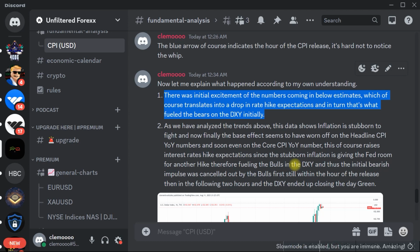Then as the data was being digested, as people looked into the CPI, as investors continued looking into the core numbers, analyzing the trends, as I have done just in the previous minutes, we see this data shows inflation is stubborn to fight, and now finally, the base effect seems to have worn off, right? On the headline CPI YoY numbers, and soon even on the core CPI YoY number.